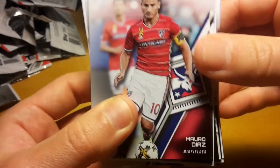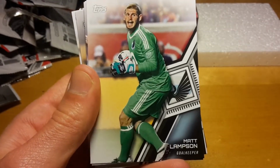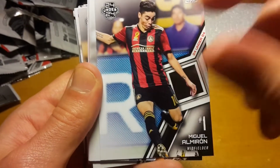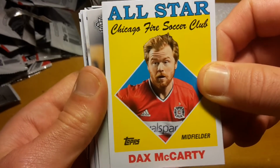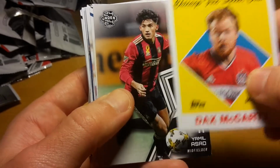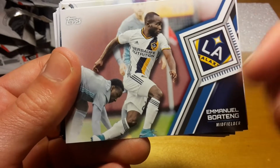After this break, Mauro Diaz, Chilean player. Diego Valeri, and I think he's from Argentina, or Argentina like they say in Argentina. Again, Almiron, that's a regular, not a photo variation. DeMarcus Beasley. And Dax McCarty, All-Star from Chicago Fire. Of course, I would prefer to get a Bastian Schweinsteiger, but Topps never asks what you prefer, just puts garbage into this. Boxes Emmanuel Boateng.